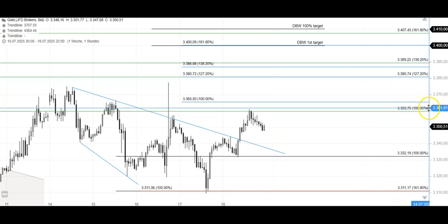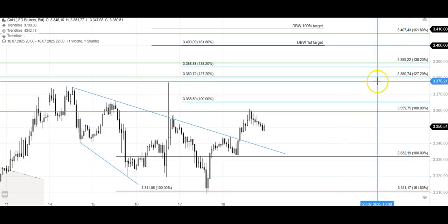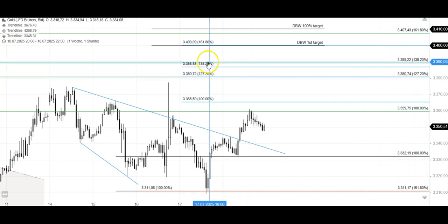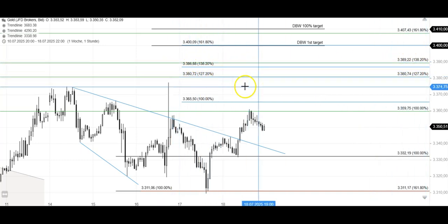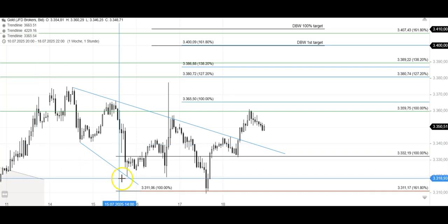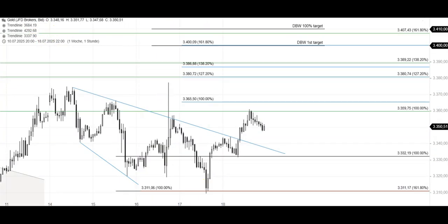We were retesting that green 100%, which is already active for higher. So we are quite confident that we are pushing into that zone here as well, which is also the min target zone of that blue sequence. And I think once we get here, we are also getting closer to these targets here of that descending broadening wedge, which had a big fake-out to the upside and then sold off.